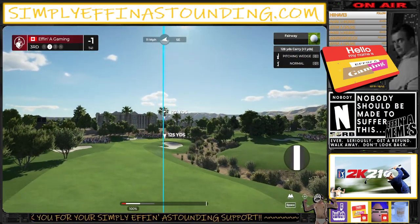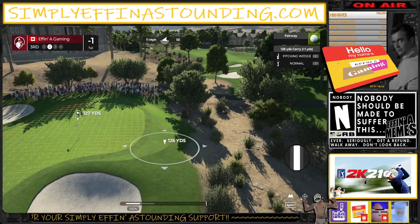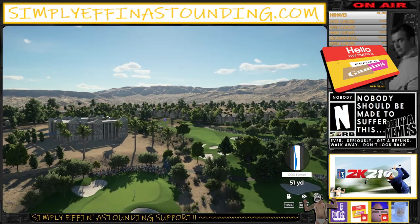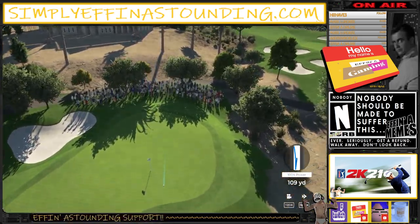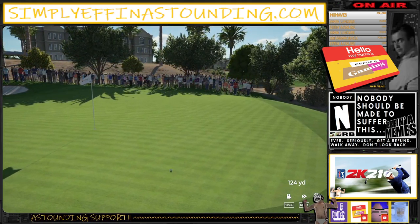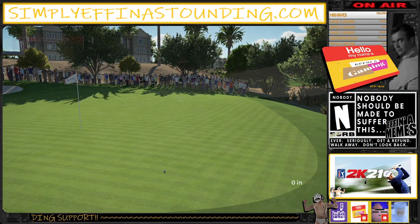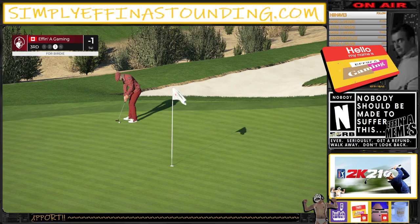This one about 130 yards in. Wind's blowing right to left here, and they're going to go ahead and ride the one in here. This one could take a little bounce to the left. Yeah, well played. Birdie at the last. This for another.